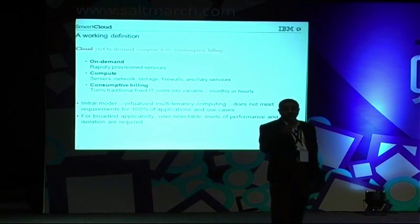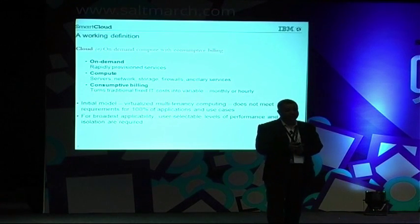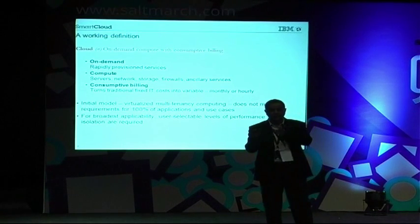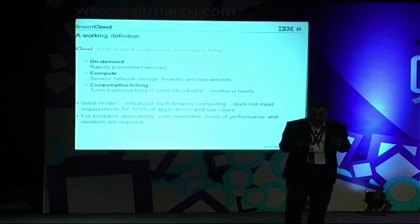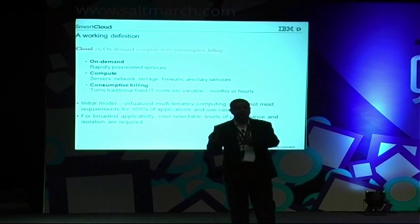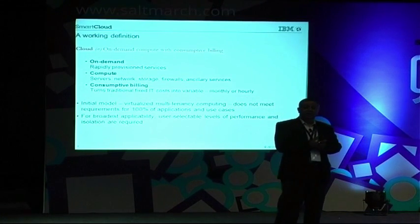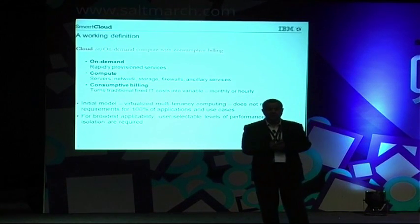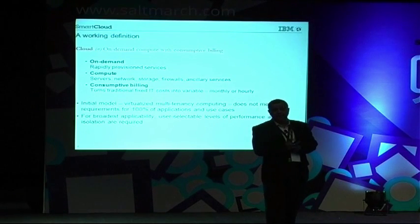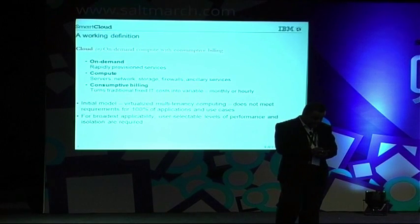If you see how cloud computing started over the last 3-4 years, it predominantly started with virtualization and a multi-tenant model. But that model really didn't scale in terms of handling all the necessary workloads. One of the workloads I'll touch upon in my subsequent slide is a gaming solution: what are the typical challenges for a gaming solution, and how does SoftLayer address them?